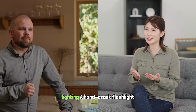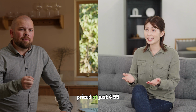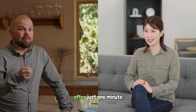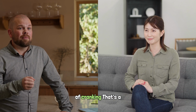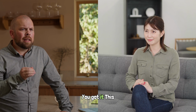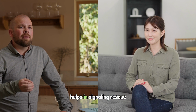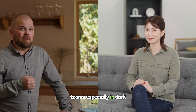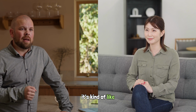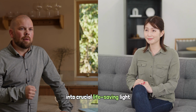And not to miss the emergency lighting. A hand crank flashlight, priced at just $4.99, can provide up to 30 minutes of light after just 1 minute of cranking. That's a game changer during a flood when batteries fail. You got it. This flashlight not only lights the way, but also helps in signaling rescue teams, especially in dark, stormy conditions. It's kind of like turning manual effort into crucial, life-saving light.